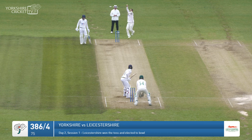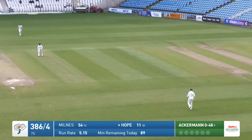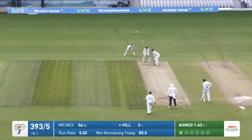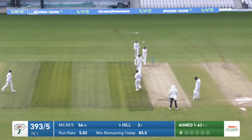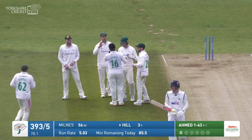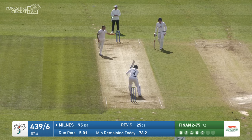Good work. That's Hope has gone. He's opened the face and he's chipped one backward of point, and he has been caught running into the protected area. His back foot. He's got a wicket though with the very next ball, and on this occasion George Hill, walking out of his crease to try and play the shot, has been beaten. This pair have put on 46 in that 28 minutes.